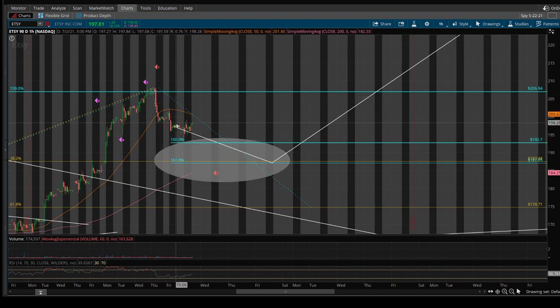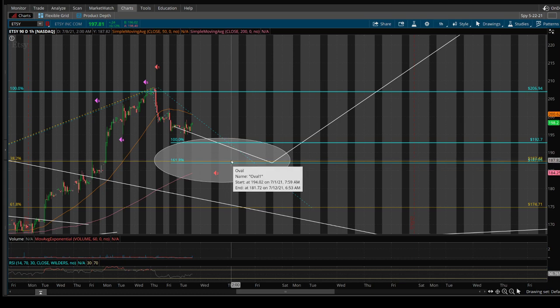It still could go lower. We still could go all the way down to this 187 mark, but I do like Etsy as every dip being a buy from here over the next couple days or so.